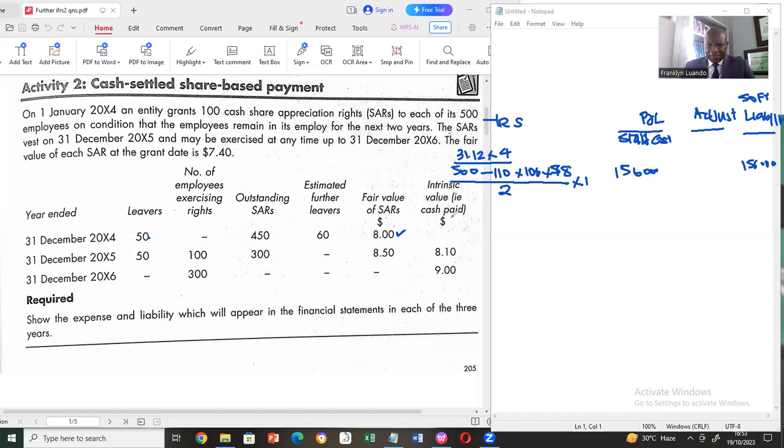And at 31st December 20X5, we have 100 employees who have exercised. They'll get 100 shares at the intrinsic value of 8.10. The intrinsic value is this. So these have exercised, and therefore there is no liability. It comes under adjustment, 81,000.